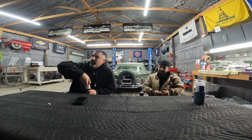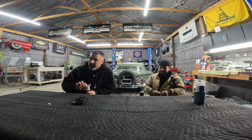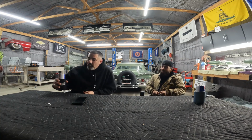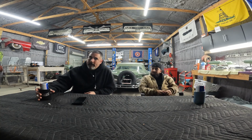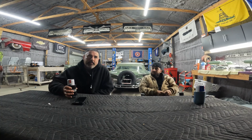Go. LS. Why? Because I don't want to sit there and try to turn the key over and over before the car starts. I just want to get in there and go. Okay. And I like the way it looks. I don't like that carburetor look.